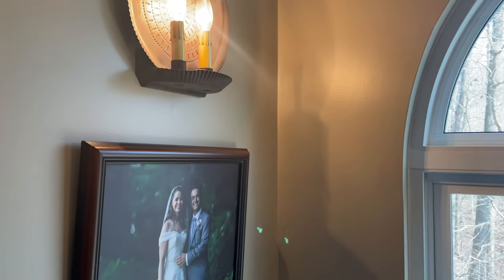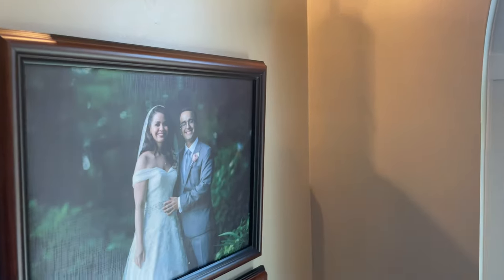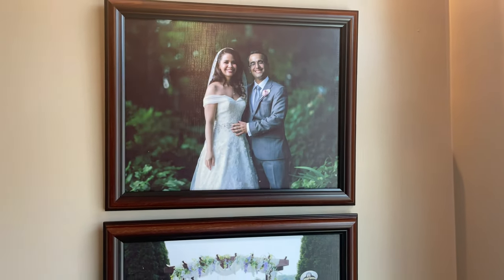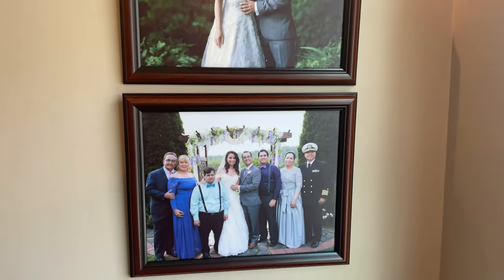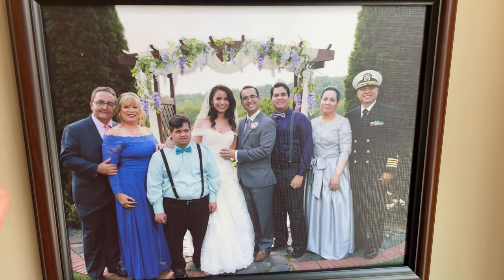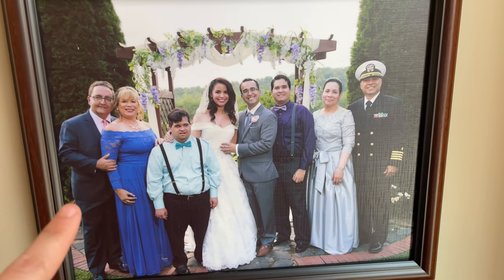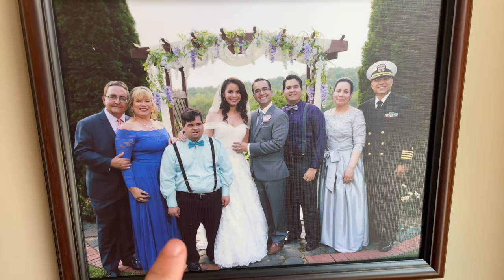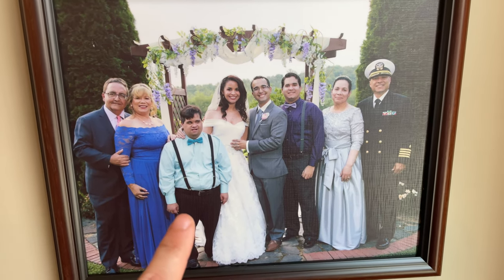And here at the landing, we have some pictures of our family. That's Jose and I on our wedding day. And this is our immediate family. This is Jose, Jose's dad. His name is also Jose. Daisy, his mom. My brother-in-law, Jose's brother, Omar.